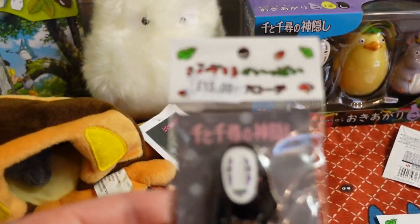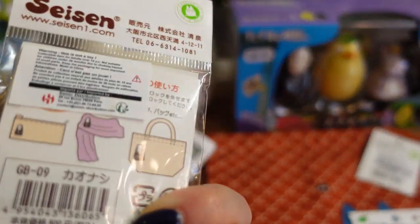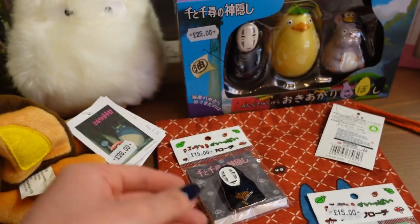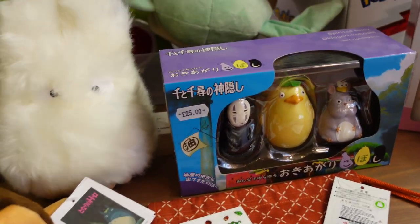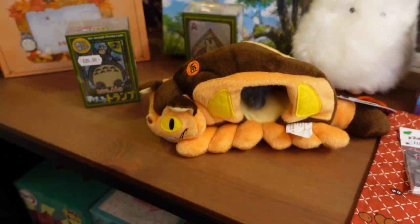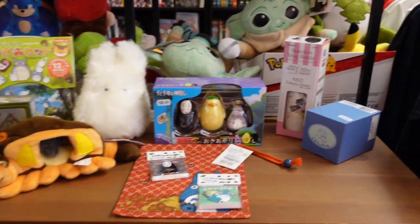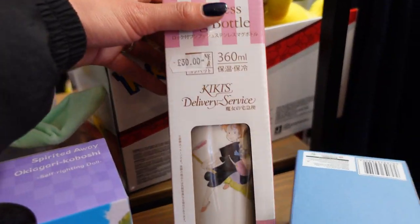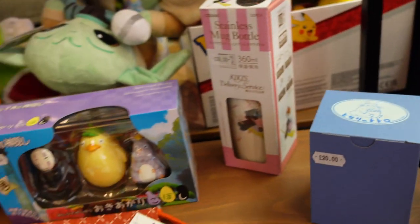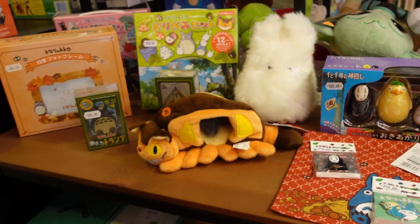It's so expensive though. That's pretty cool. I know, he's so cool. No Face. Oh my gosh, if they had a plushie of No Face. Oh my gosh, it's the bus! It's the bus from Totoro! It's the Cat Bus! Oh, I love this. Oh wow, they even have Kiki's Delivery Service. And I'm assuming this is a Totoro mug or something. Oh, this is so cool.